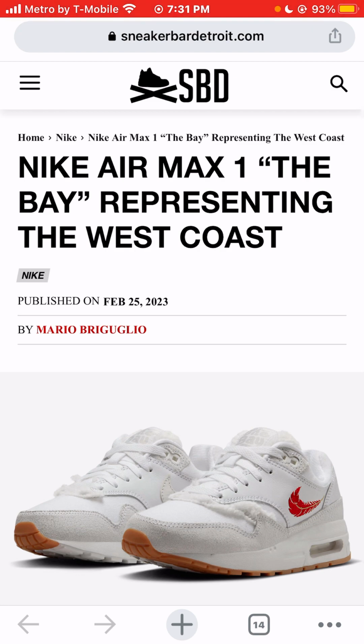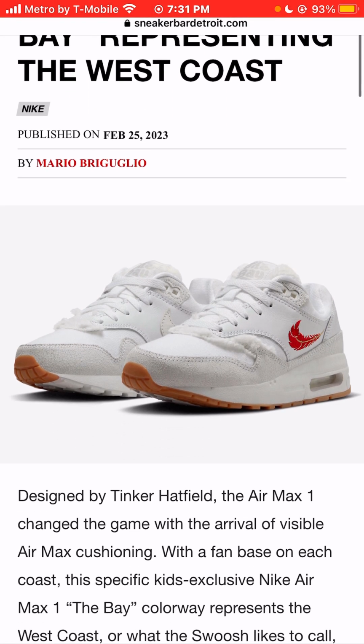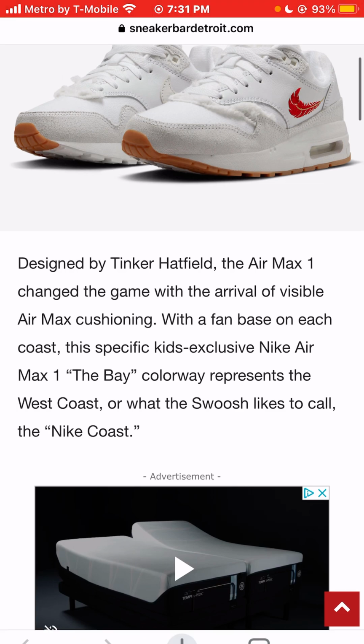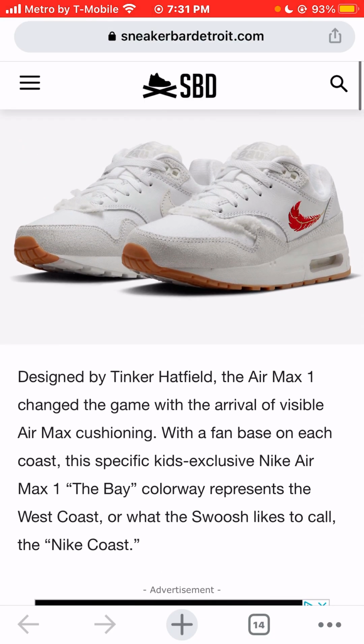Today we're taking a look at photos of the Nike Air Max 1 "the Bay," representing the West Coast. Designed by Tinker Hatfield, the Air Max 1 changed the game with the arrival of visible Air Max cushioning. With a fan base on each coast, this specific pair is a kids exclusive, or what sneakerheads would call a GS, grade school exclusive.